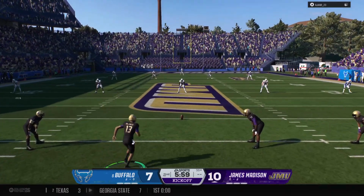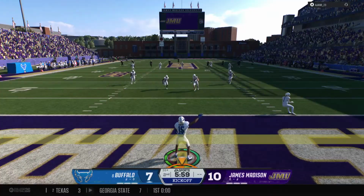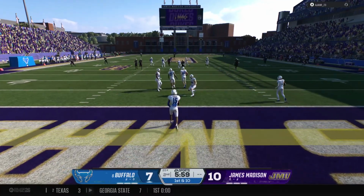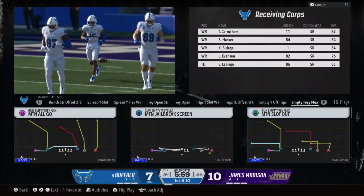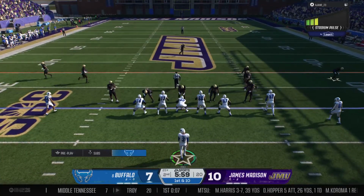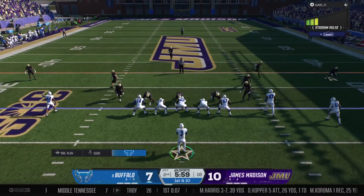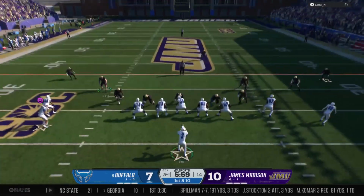Kickoff unit on the field, and this defense will be called on to protect this lead. And no chance at a return here. They'll start this drive at their own 25. Buffalo has it back. Let's see what the Bulls offense can do. They're still looking for a little more productivity as they trail 10-7.